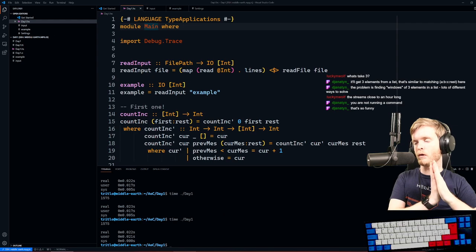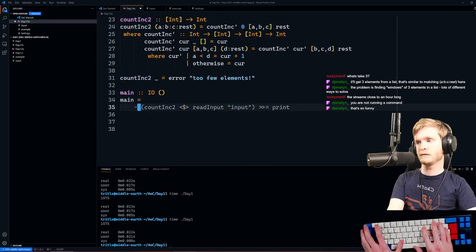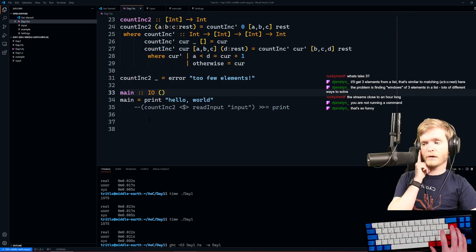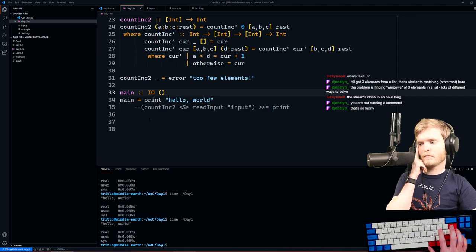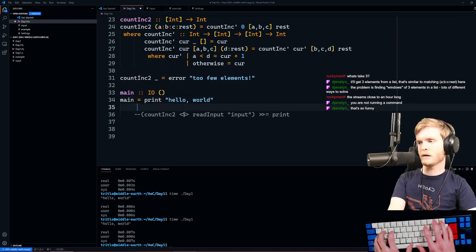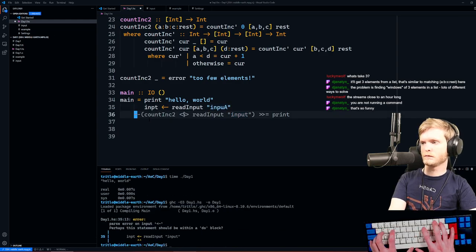So, 21 milliseconds. And I would like to point out that if we do it like this, and we don't even do our computation, the boot up time is quite long. And then int is read input. Let's just time it, right? How long?